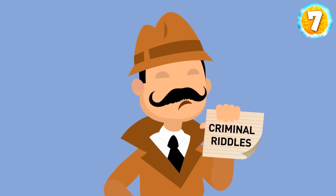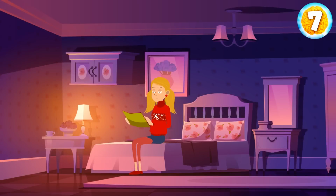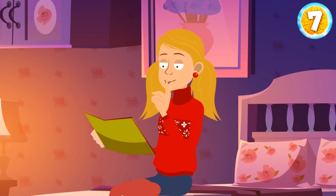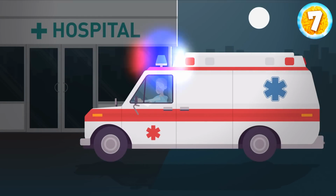Would you make a good detective? I have some cases for you to crack. A young girl, Juniper, was spending her evening reading a book. She didn't eat anything. She didn't drink anything. Still, she suddenly felt bad and called the doctor. It turned out she got poisoned. But how?